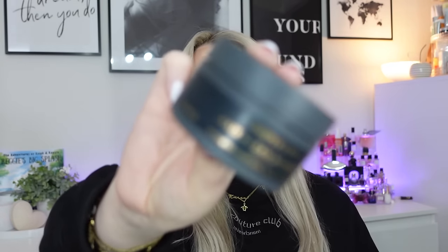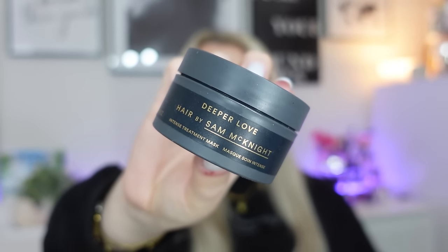Okay, the final hair product is one I thought I would love, and I didn't. So this is the Deeper Love Hair by Sam McKnight Intense Treatment Mask. This again was in a calendar, and I've said I want to do more hair masks. I wasn't doing any masks on my face or my hair around Advent season, but now I'm taking better care of myself. I'm looking after my hair and I'm doing more masks.